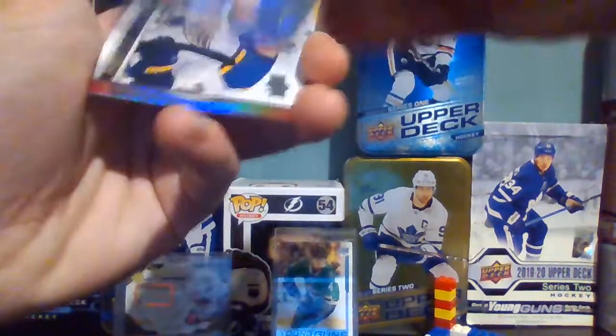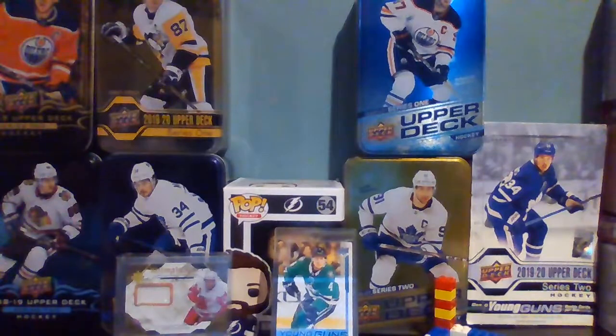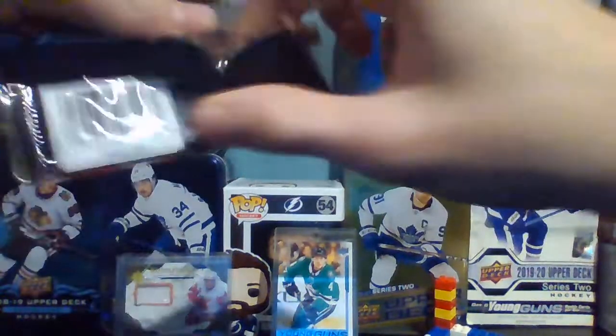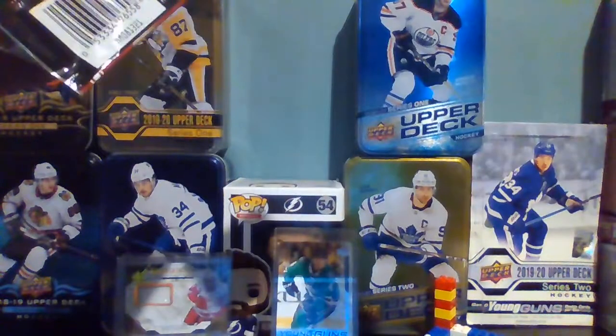Nice card. Next pack, another photo finish. We have Noah Dobson, Jordan Binnington photo finish, and Andrei Svechnikov. Only about 5 packs and we already have a hockey hero. Promotion pull, red die cut, and 2 photo finish.